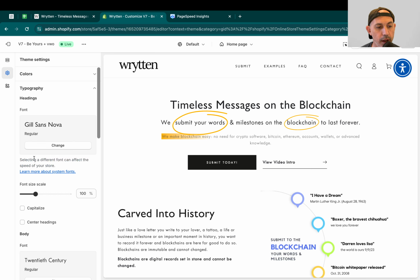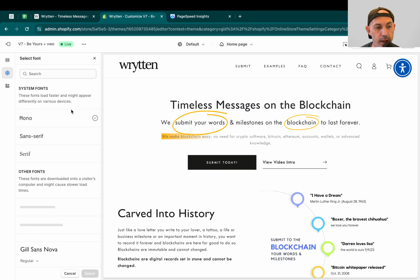You can actually go here. You can select system fonts. These are very basic ones that all the computers have. The Mac and the Windows, they have. If you choose these, you don't have to download another font. You don't have to download another font, which takes a lot of time to download and process and delays the loading of the page. You can use basic ones that will greatly affect your speed.